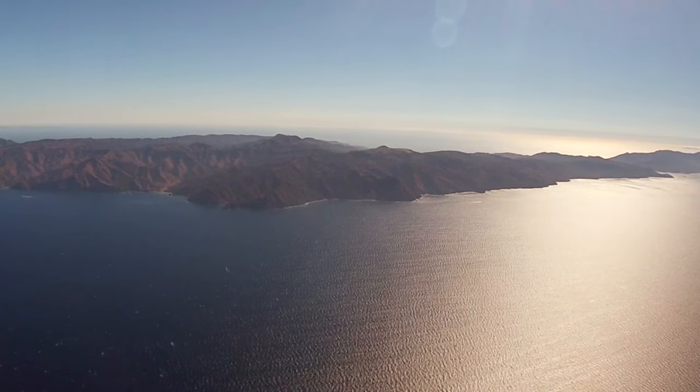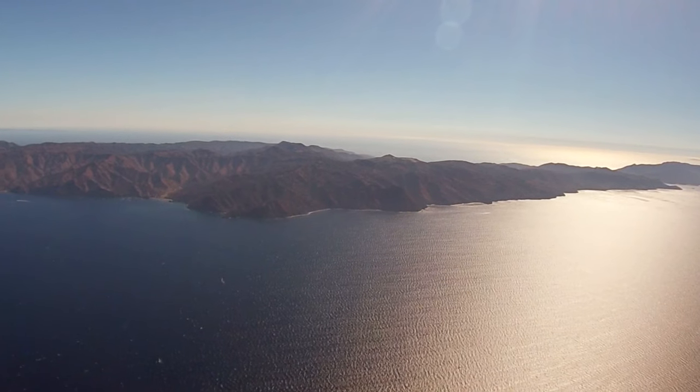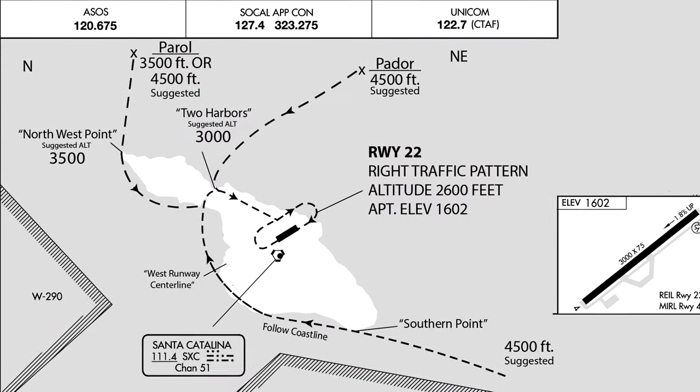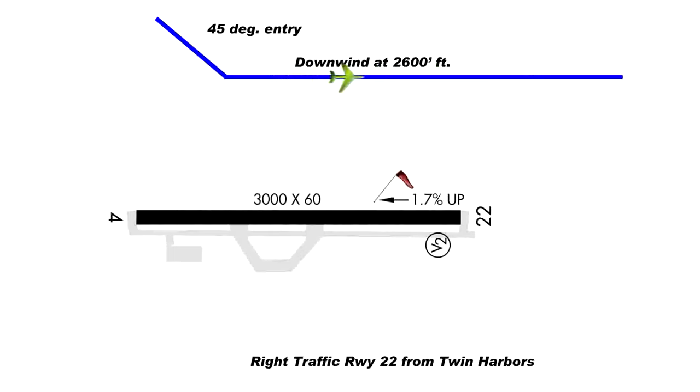20 Lima, good day. Let's look at how we enter the pattern on Catalina. The safest and preferred route is to point your airplane towards two harbors and descend to about 3,000 feet. Then turn east towards the airport and enter on the 45 downwind to right traffic runway 22 or left traffic runway 4.